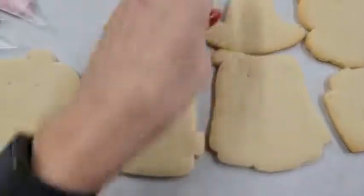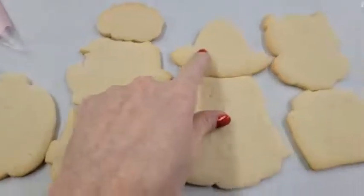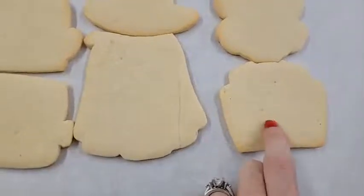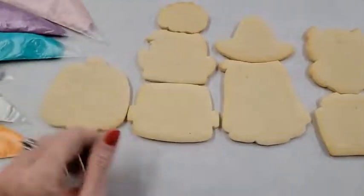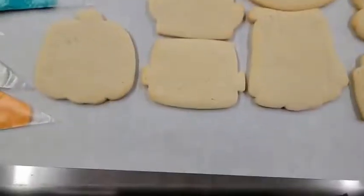Then right here we've got a ghost, and he's got a witch's hat. And then here we've got a headstone, and then a cute little owl. So see how they kind of stack with each other? As best they can. So anyways, kind of fun. A little different. I haven't done a set like this yet.